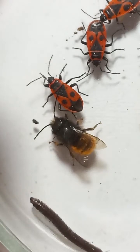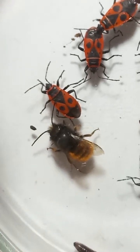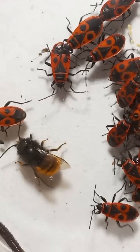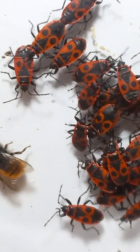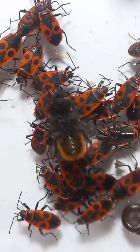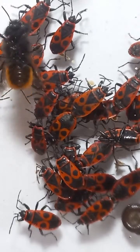Yes, it's quite interesting to keep bumblebees as well. Bumblebees are really very cute and very docile. They're not stinging, they're not aggressive like some domestic bees.